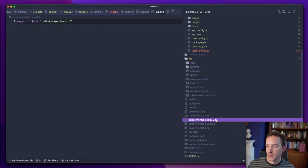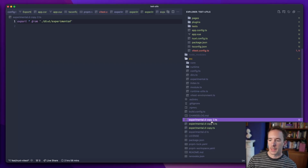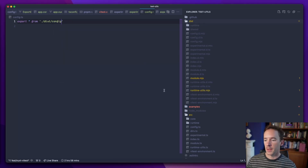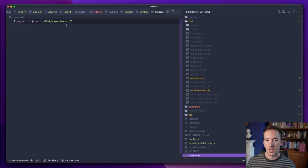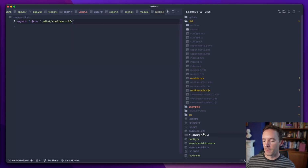Oh, we also need to create some stubs for the non-bundler approach. So we basically need to do this. This should probably have been in the previous commit. So we're just going to export everything from config. This is just to fool old TypeScript. And then we have module. Actually, I'm not sure we need this, but we also have runtime utils, and vitest environment.